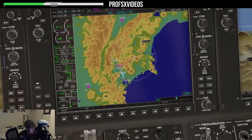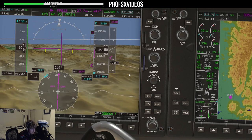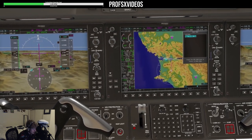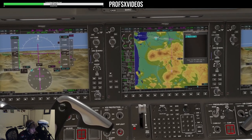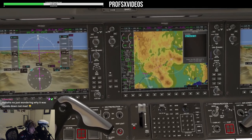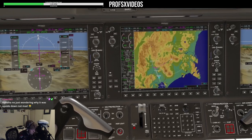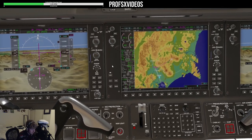I hate this view. But it's for you. Because you like it this way better. But I like this way better because I can actually see where I'm flying direct to. How about that? Here, I'm just wondering why I was upside down. No, I know you're not mad, and I'm not mad either. I'm messing with you, but it's not upside down. Well, for the map is upside down, but that's about it.